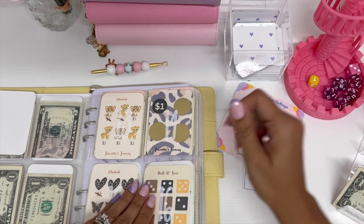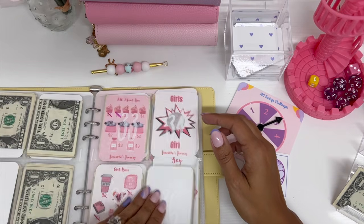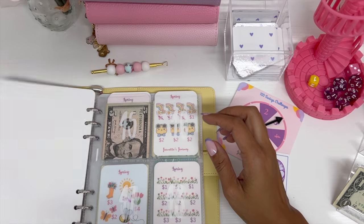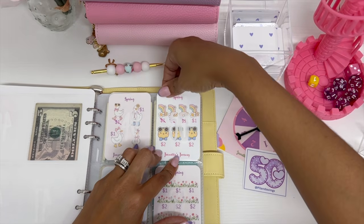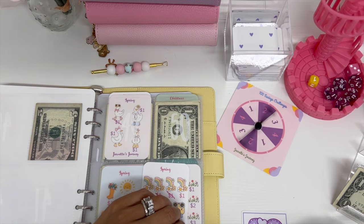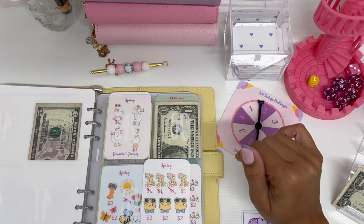Next one is going to be 50. 50 right here. All right. Let's do this. A 2. Okay, it's 2. All right, so 1 spot right here. Boom.